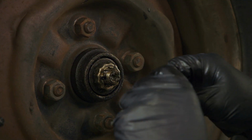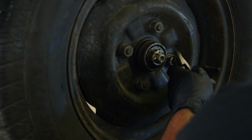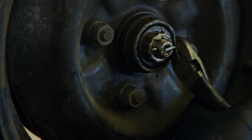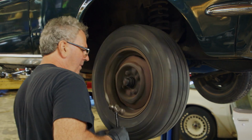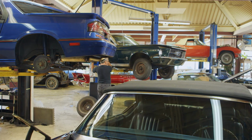And we put in a new cotter pin so the wheel doesn't fall off. That's a good thing, right? Here we go. Just have to adjust them up.